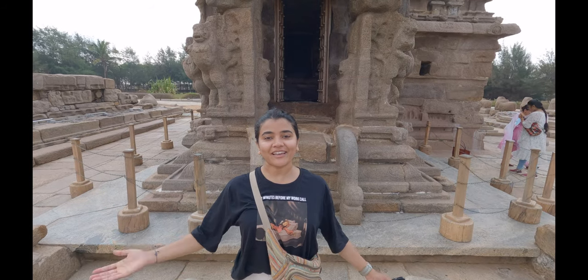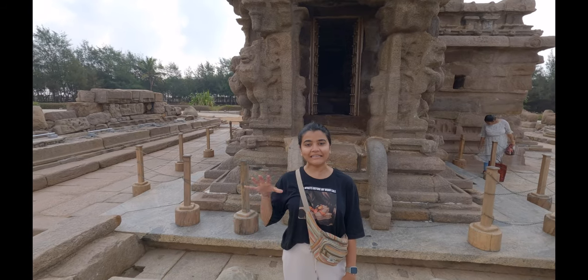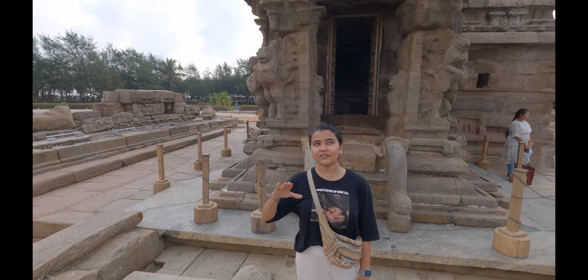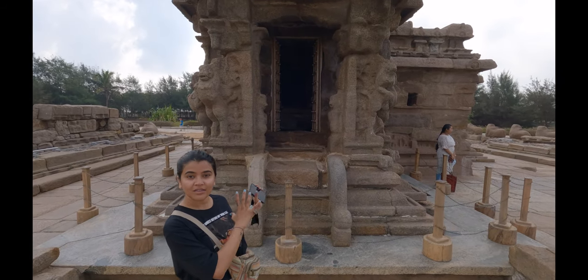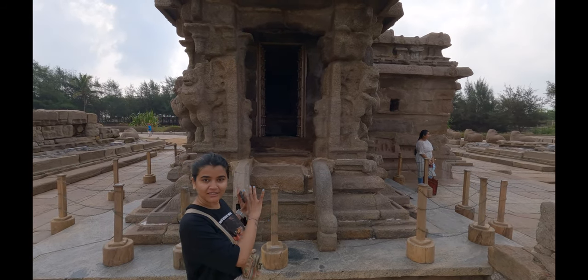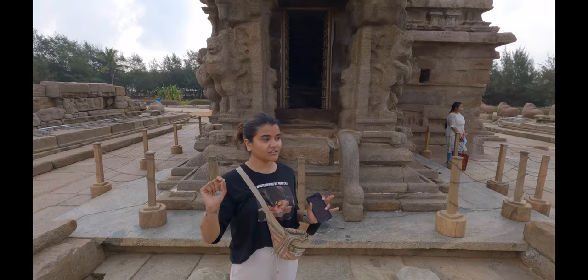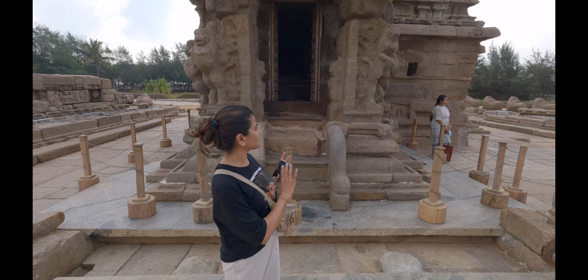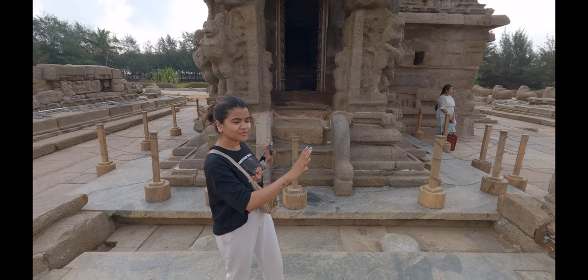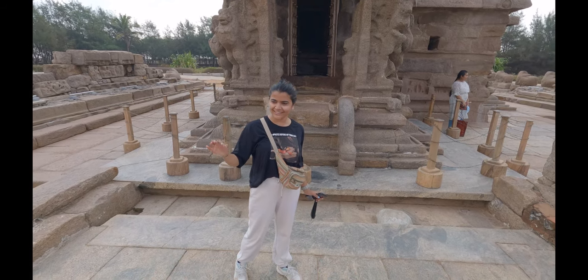So right now we are in Mahabalipuram and exactly we are at the Shore Temple. This temple was built in 723 AD, and the whole temple stands naturally on granite. It was built during the time of the Pallava empire. And to be precise, the temple is kept as it is because it is a UNESCO World Heritage Site also.